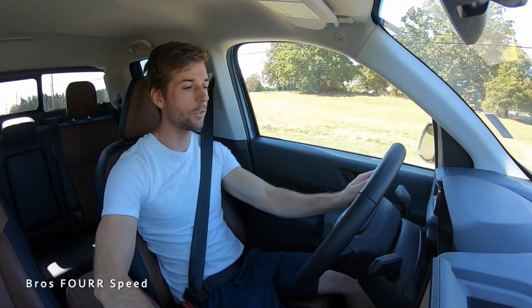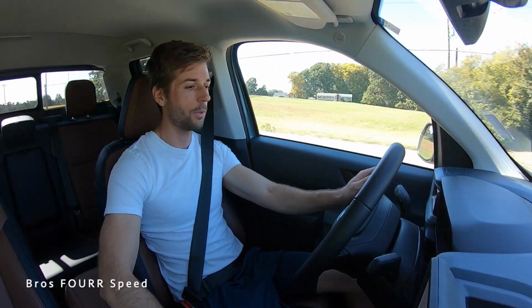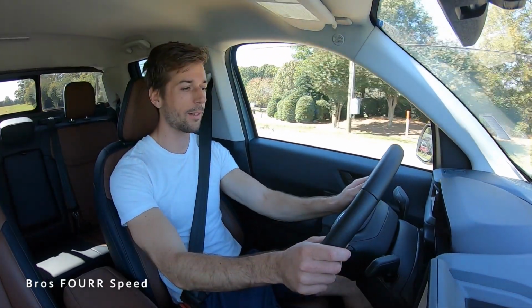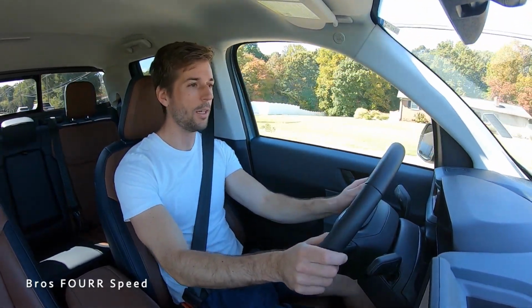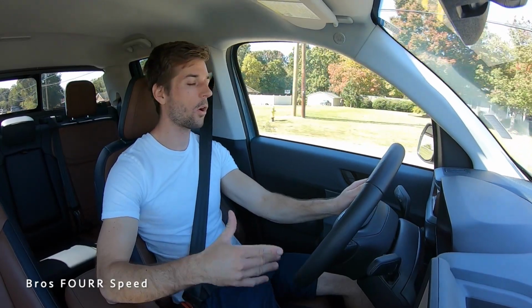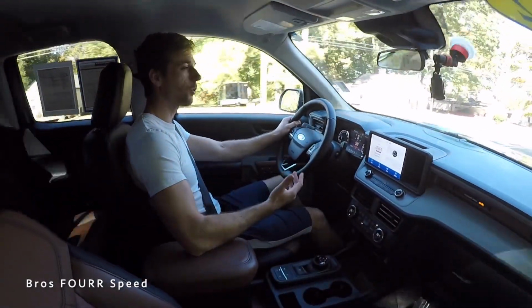We also have the different driving modes. So let's pop it into the sport mode. Since we don't have anything to tow, we can leave it in sport mode. We'll give it a little bit of gas here. And it's what you'd expect for a 2-liter turbo. It doesn't have a crazy amount of horsepower, but it'll get up and move. I've seen a few of these out on the road, and it's a cool little truck.